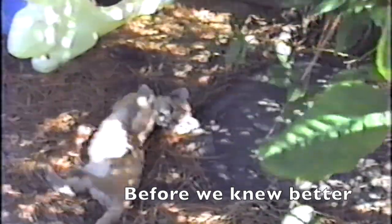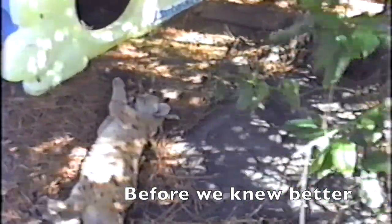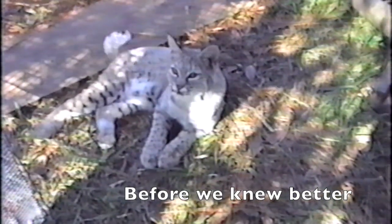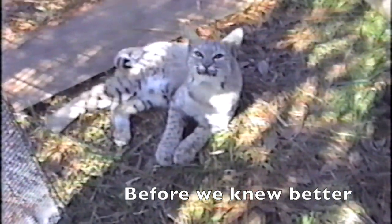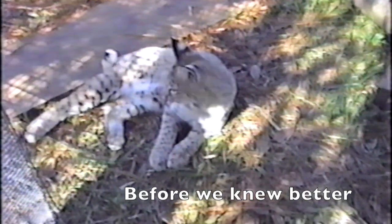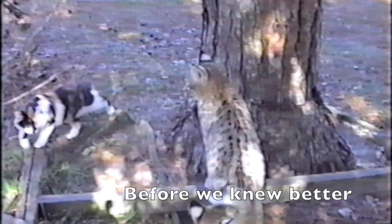Glory is such a pest. She just wants to play with everybody so bad, but she's so big. She's still managing to play nicely with the other cats and is still in the backyard with them. The time may come when she becomes too big and too rough, and then she'll have to be put with others of her own kind.